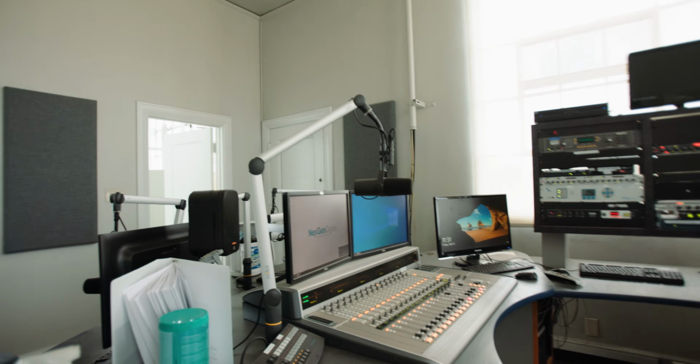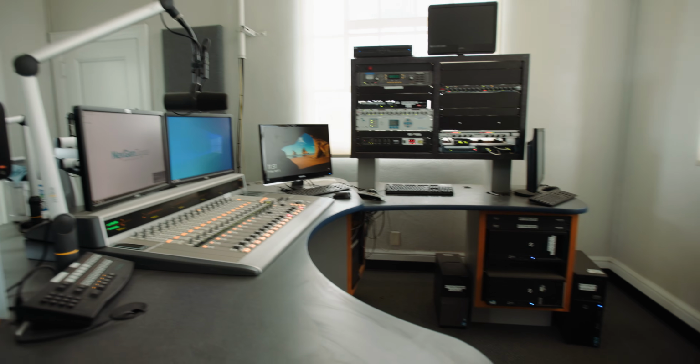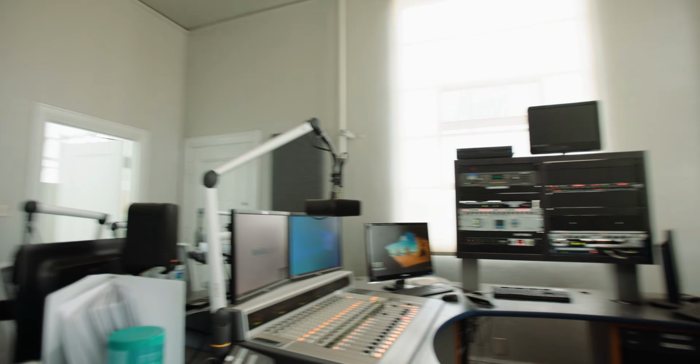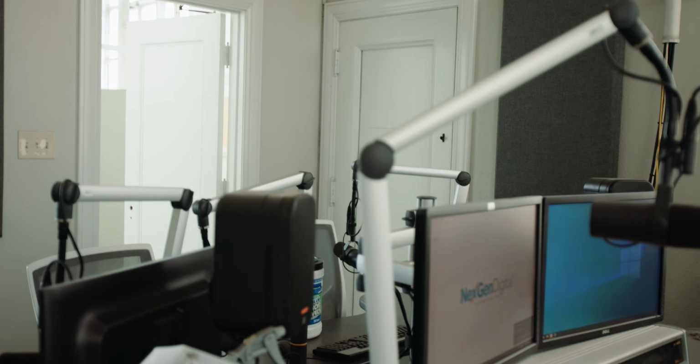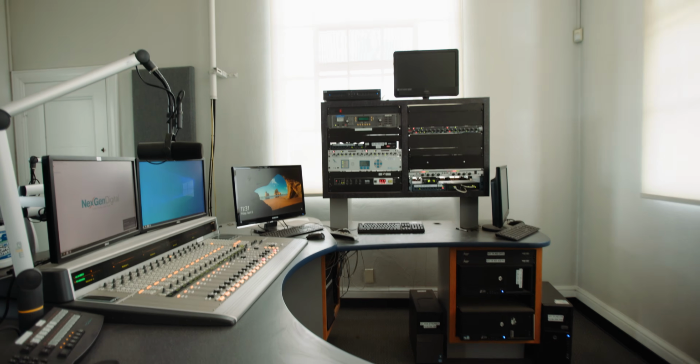So what was this room originally? You know, I really don't know. There was a different studio in here when I first started, which we totally demolished and started over again. I don't know. I have no idea. Oh, this is the front door. Okay. Well, you could come in that way. It used to be, in the old days, you could come in that way. Yeah. It's a door that faces the street.